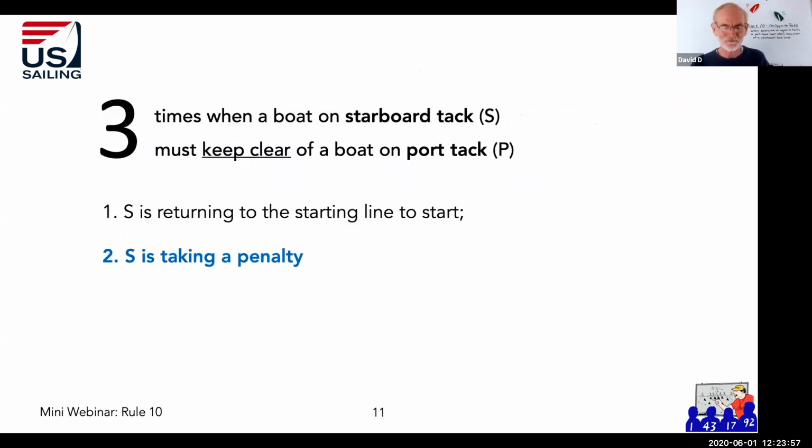Here's the second time when a starboard tacker might have to keep clear of a boat on port tack. That is when S is taking a penalty turn, right?